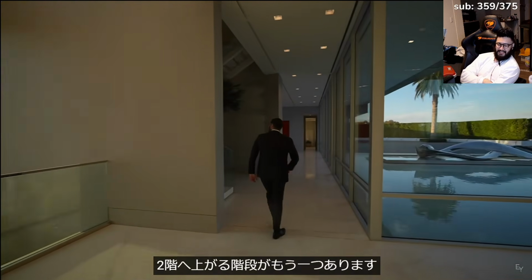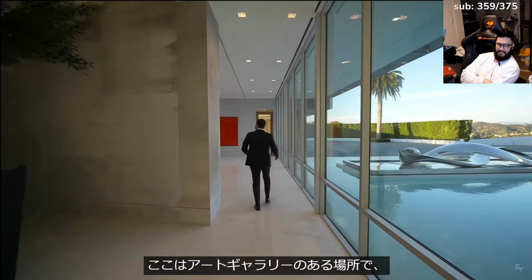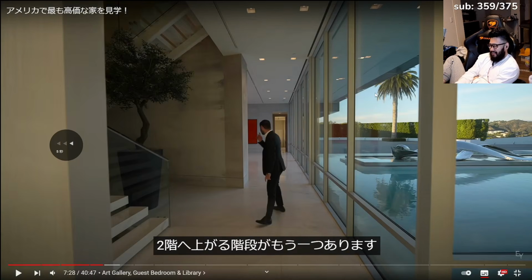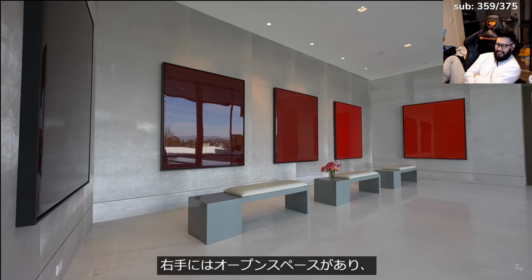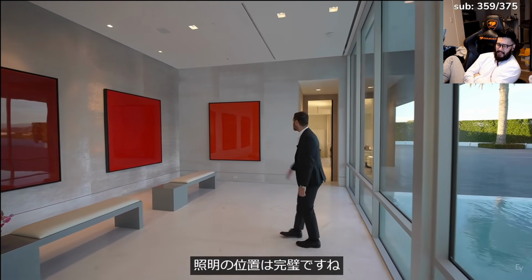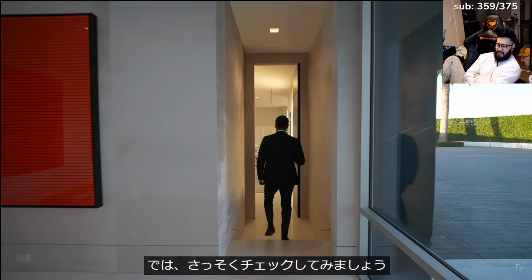Now, come in here, we have another staircase going up to the second floor. And this is where we have the art gallery, just an open space on our right hand side. We have the moat off of the entry. You have your lighting perfectly positioned, and at the end of this hallway we have a guest bedroom. So let's go quickly check that out.